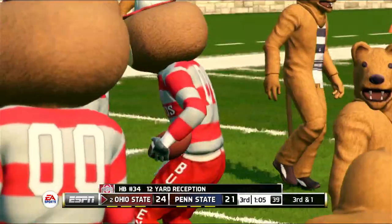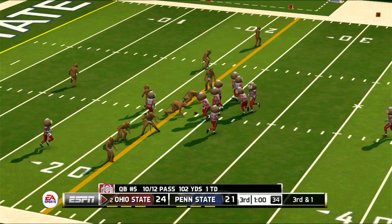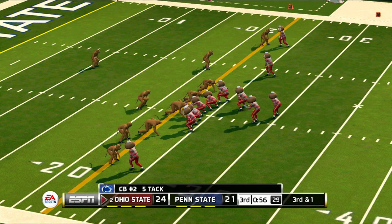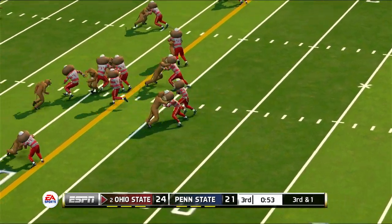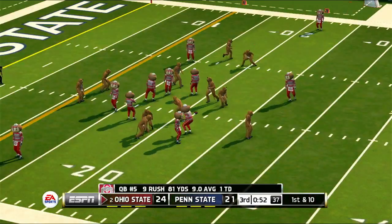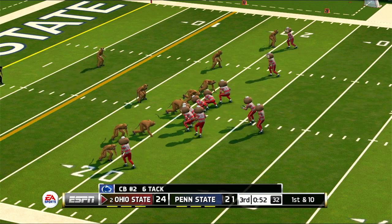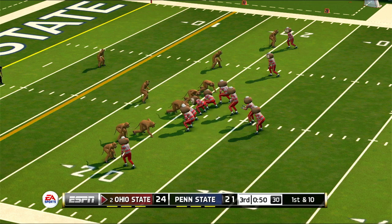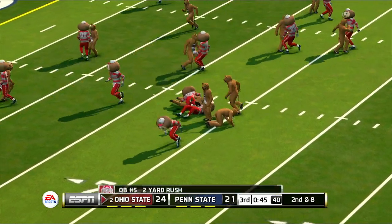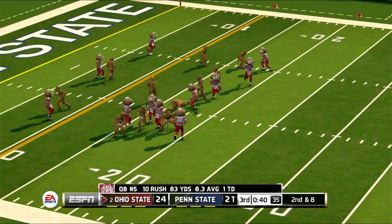Down he goes at the 24. Call it a gain of 11 yards. That'll make it third and 1. Gets out to about the 21. That's good for a gain of 3 yards. That makes it first and 10. Ohio State has a 3-point lead. He makes it to the 18-yard line. Gain of 3 yards. Man left, man left. That makes it 2nd and 7.